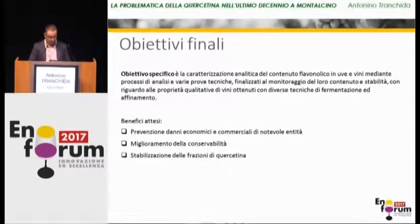The final objectives are the analytical characterization of the flavonolic content in grapes and wine by means of analysis processes and technical tests aimed at monitoring their content and stability, taking into consideration the quality properties of wines obtained by means of different fermentation and aging techniques. The benefits that we expect to have is prevention of economic and commercial damage, and we also share this problem with other areas, of course, so we are all aware of the economic aspects.